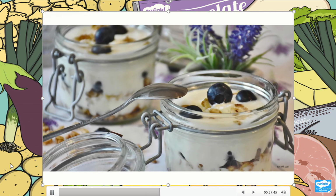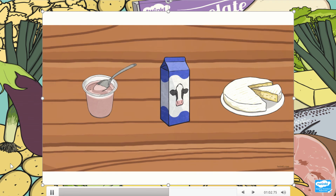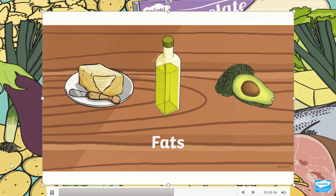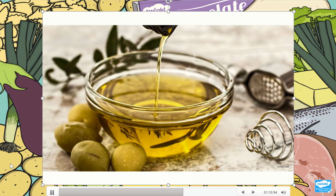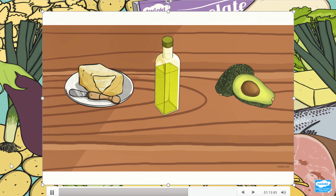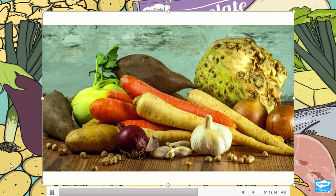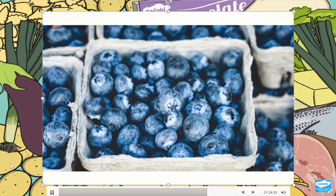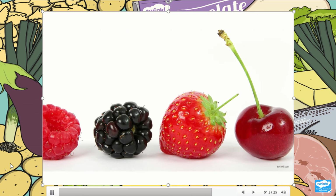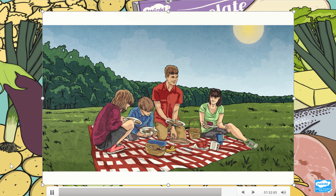Foods containing dairy products give us calcium and vitamin D for strong bones and teeth. Foods containing fat give us energy, help our brains, and keep us warm. And foods containing fruits and vegetables provide our bodies with essential vitamins and minerals. They support every part of our body. You need different amounts of each food group in your diet. Which foods will you eat today?